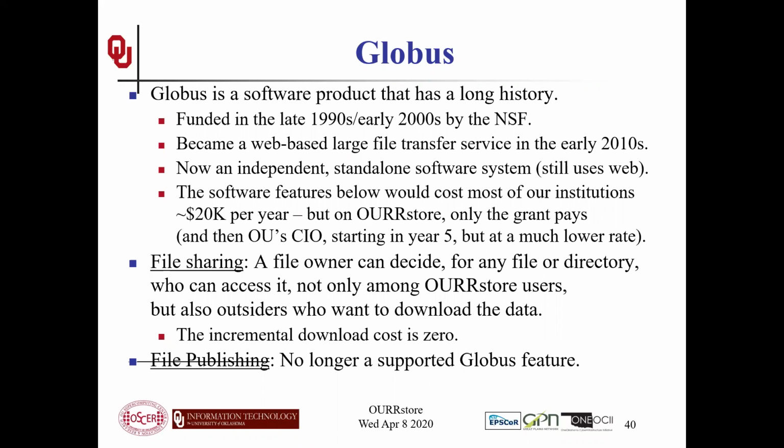With OURRstore, we've structured it differently. We have a license that applies only to OURRstore. It's a permanent license on OURRstore. And then we have annual support, and we pay a significant amount of money up front in year one, once we get into full production, or at least into friendly user mode. And then after the first 4 years, which is what we'll pay for up front, then the CIO starting in year 5 will pay much less than the normal annual rate. But again, because it applies only to the one system, not to the institution as a whole.